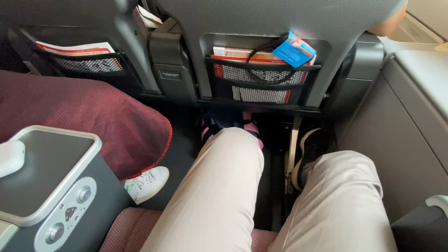So in premium, you're going to find the TV and tray table inside the armrest. TV remote right there, USB port for each passenger and a socket to share.